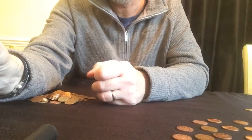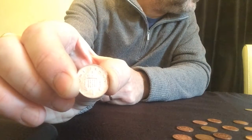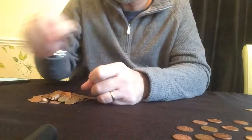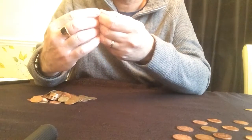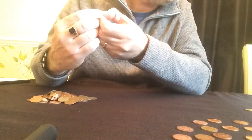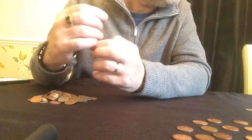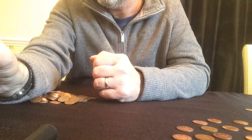Another from 2000. So 2000 was the year when there was 1.06 billion produced. And aside from the very first year in 1971, when the penny changed to this form, that's the biggest mintage year. And 1971 was over 1.5 billion. Aside from that, it is that figure in 2000 where the most were minted.